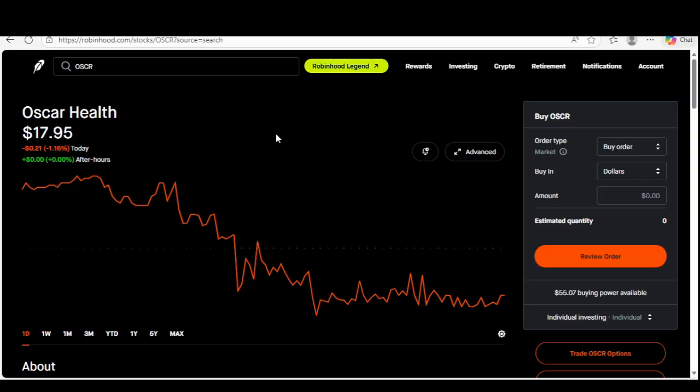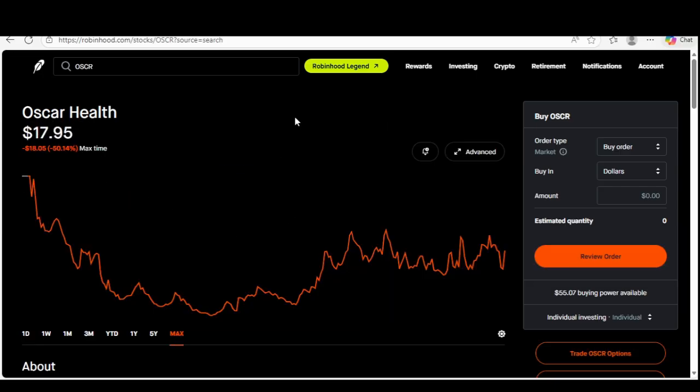So what you're looking for when you buy this stock for the portfolio is for the share price to go up more quickly than the other two, because this one is primarily for growth. Once again, you can scroll down here to see how the stock has been performing. Let's go to the max. So far, you can see that this stock has been down 50%.